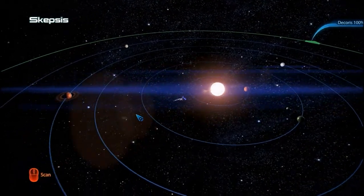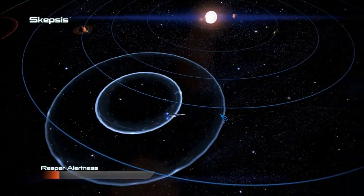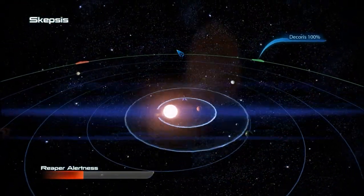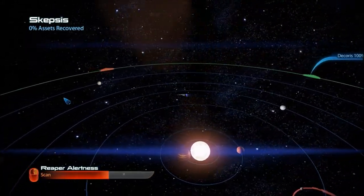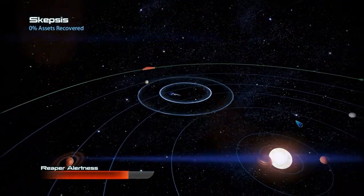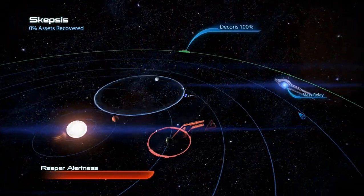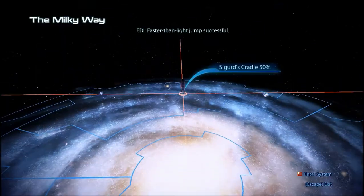Okay, let's make some Reapers mad. Reapers getting mad. I found something. Okay, there's something over there. Nothing there. Oh, they're coming! Alright, we'll come back for that later. Faster than light jump successful.